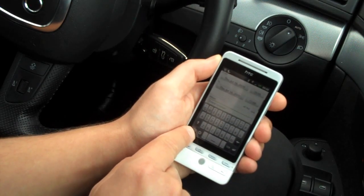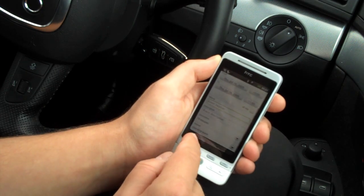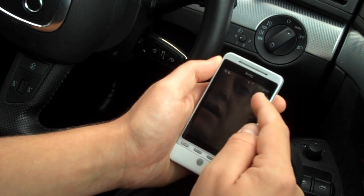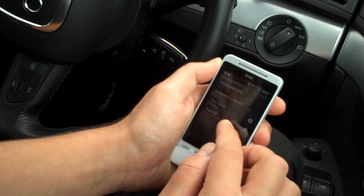See this keyboard key here, or you can press and hold it down. Oh, actually, you got to press the settings. Sorry, settings button there, and you can choose different types of keyboards. So you've got keyboard types. At the moment, I've got the standard QWERTY one on.